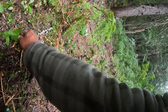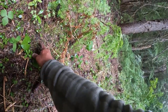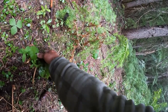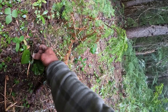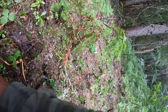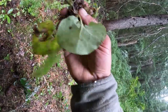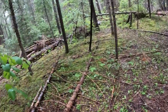See? Heart-shaped, smooth. And then when you pick it, you want to go down a little bit under it, and then kind of shake it like that. The leaves don't really matter. And there it is, the ginger root. Yeah, that's awesome. What'd you do with it?